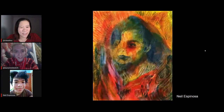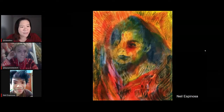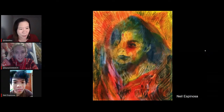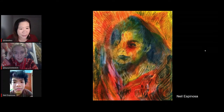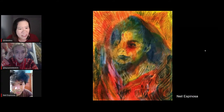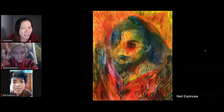All right, so let's take a look at this one. This one, I think, Neil, has such brilliant color, and it's very different than your other pieces. I feel like those two self-portraits we looked at earlier were very much about form and showing the three-dimensionality of the face. This one is much more ethereal. It's almost ghost-like. I sort of feel like there's a spiritual quality to it.